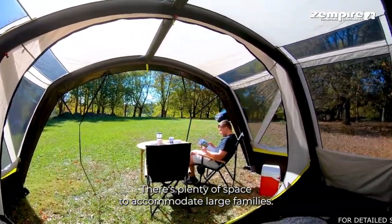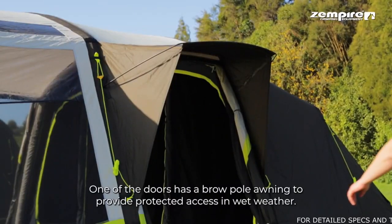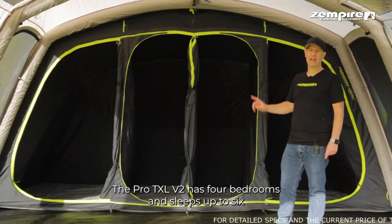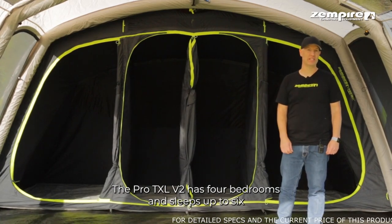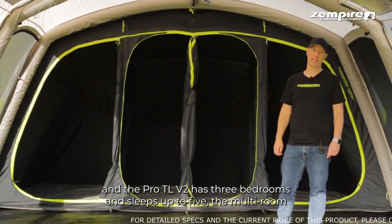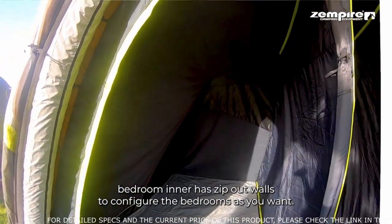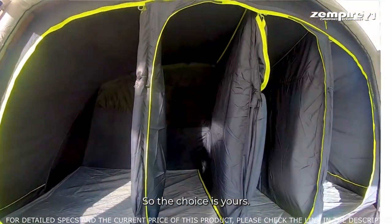There's plenty of space to accommodate large families. One of the doors has a brow pole awning to provide protected access in wet weather. The TXL has 4 bedrooms and sleeps up to 6, and the TL has 3 bedrooms and sleeps up to 5. The multi-room bedroom inner has zip-out walls to configure the bedrooms as you want, so the choice is yours.